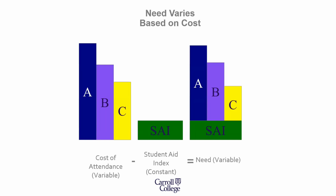So this chart just kind of shows you how financial need can vary based on the college cost. In this example, the cost of attendance can be variable. So you have an example where college A costs more than B, and maybe college C is a 2-year community college. That student aid index stays constant no matter where you're attending, right? Because that's just the results from the federal FAFSA form. So when you subtract the student aid index from the cost of attendance, it equals the financial need for that student at that college.